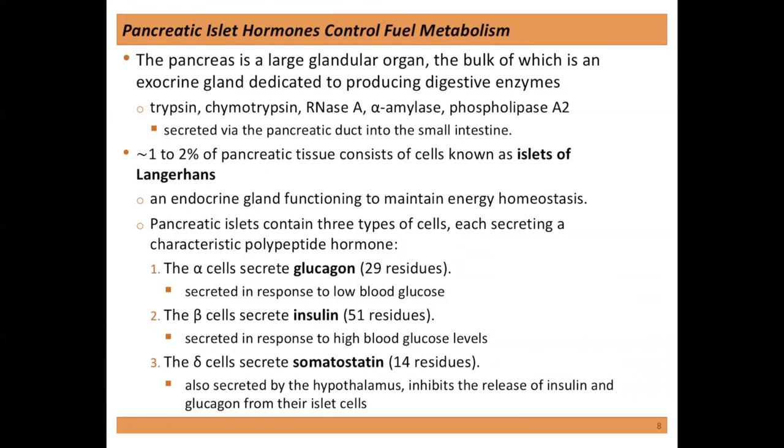So we talked previously about trypsin, chymotrypsin, alpha amylase, phospholipase A2. These are secreted by the duct to the small intestine where they can help digest food. Now, a small amount of the pancreatic tissue consists of what's known as the islets of Langerhans. These are endocrine glands that dump their hormones into blood vessels.